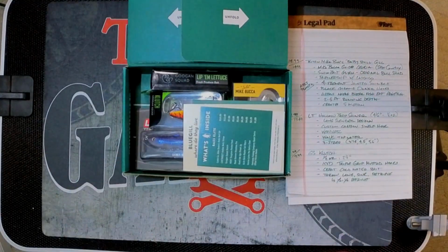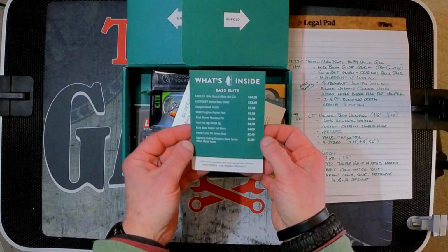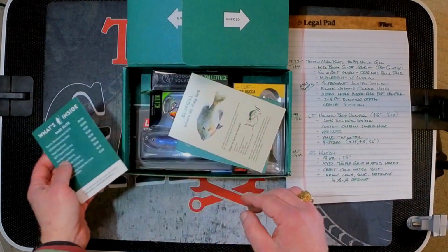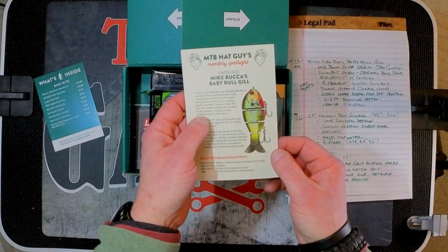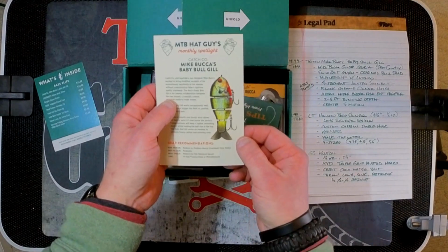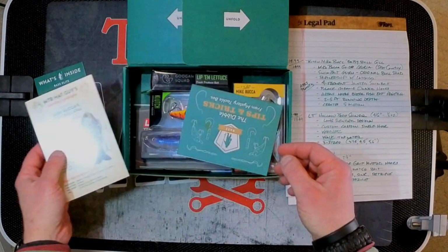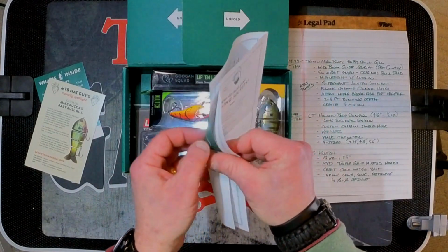And with that, let's go ahead and jump right into this box. Like we always do, I will give you the first look. Right on top is the what's inside the box card. Then we have a card that tells us about one of the baits that's included, the Mike Bucca's Baby Bull Gill. We'll be getting to that in just a moment. This is the front and back to give you a good look. And then, of course, the tips and tricks, the dibble. We look forward to the dibble every month.